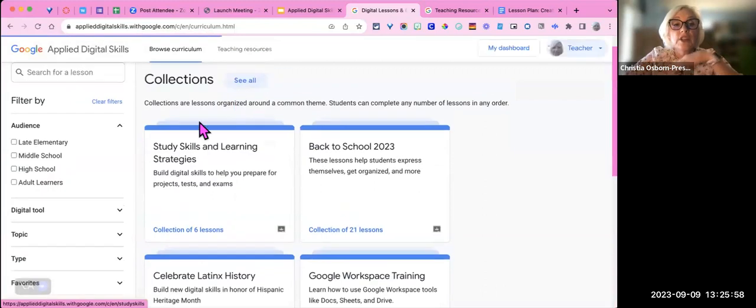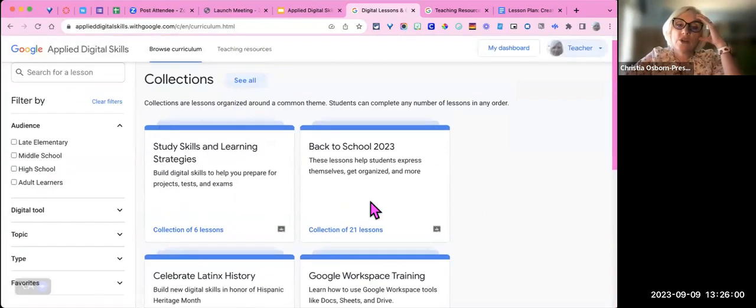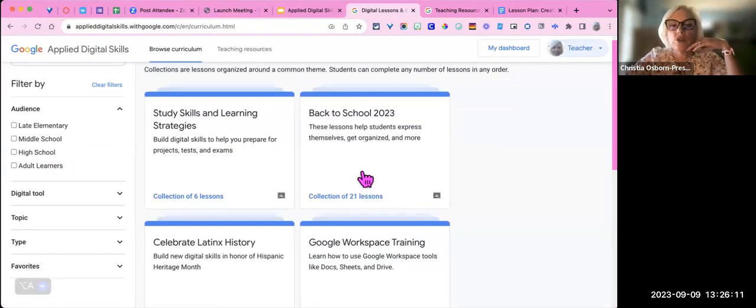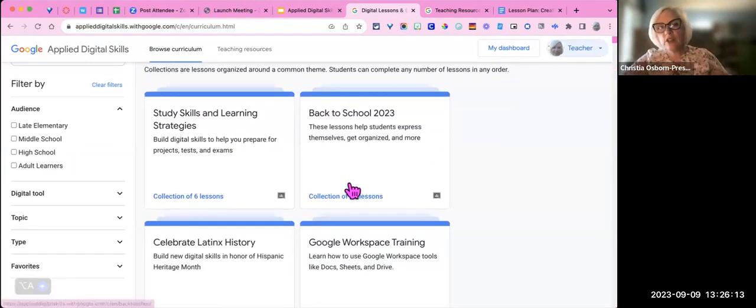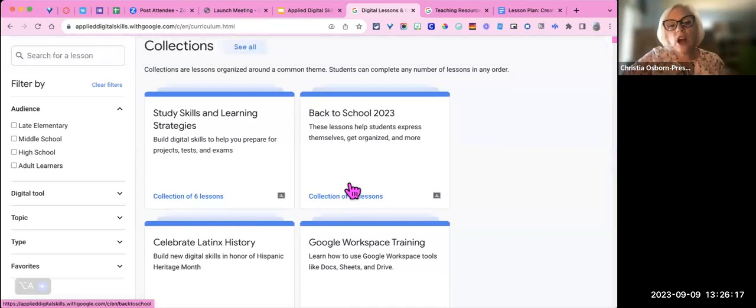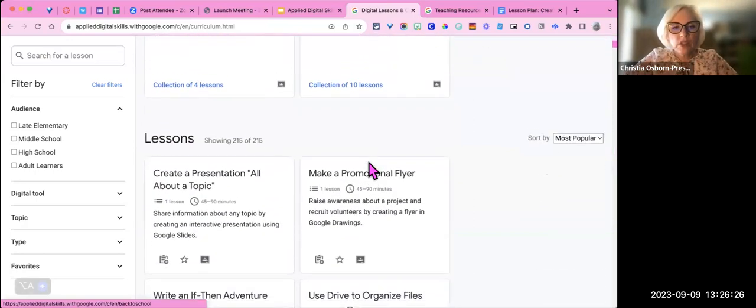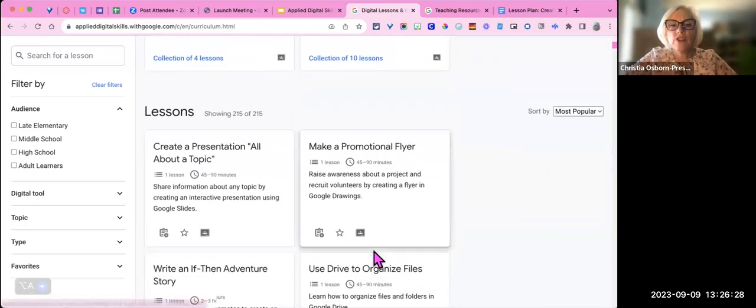So the first thing you see on the Browse curriculum are collections. So Google from time to time will put out kind of these seasonal stacks of lessons. So I'll get an email like around Martin Luther King Day. Here's a bunch of lessons you can use during Martin Luther King Day. So you see that the back to school lesson. And these aren't necessarily any different than the lessons that they already have in there. They've just taken them and put them in kind of a collection. Especially these back to school ones will be how to set up your Google Drive, how to use Gmail, things like that. Then I scroll down and then I can see the individual lessons.